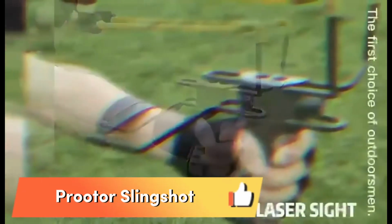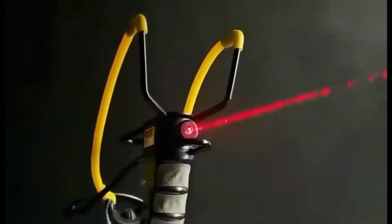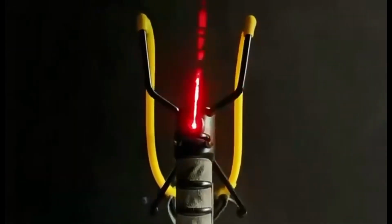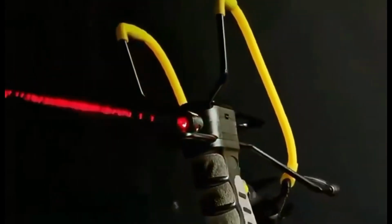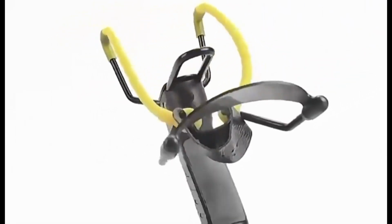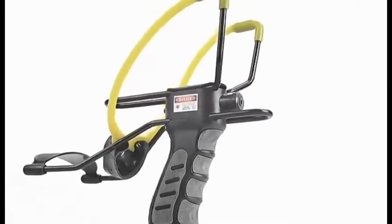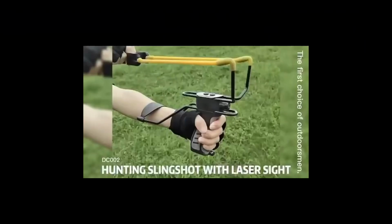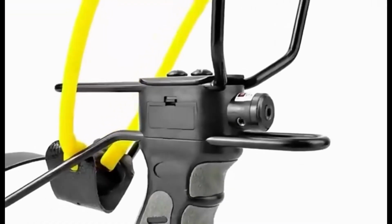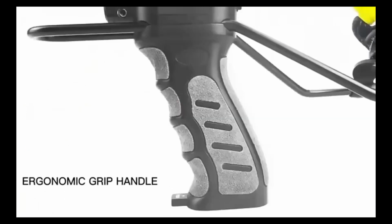Prooter Slingshot. The Prooter Slingshot with Laser Aiming Professional is a cutting-edge tool designed for enthusiasts and professionals who seek precision and accuracy in slingshot shooting. This advanced slingshot combines traditional craftsmanship with modern technology to enhance the shooting experience. The Prooter Slingshot features a sleek and ergonomic design, providing a comfortable grip and excellent control for the user. The frame is constructed using high-quality materials, ensuring durability and longevity even during intense usage.